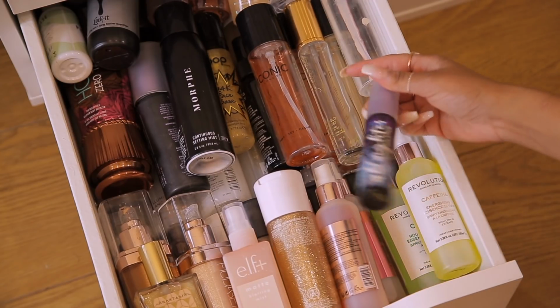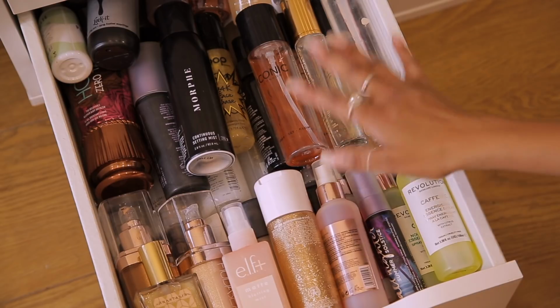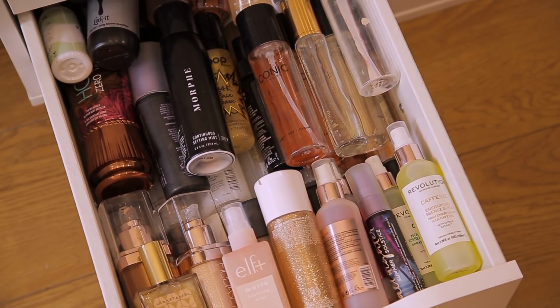I've yet to actually try this Urban Decay one. I need to try this as well. But this drawer makes me really happy. I don't know what it is about it, just makes me really happy.